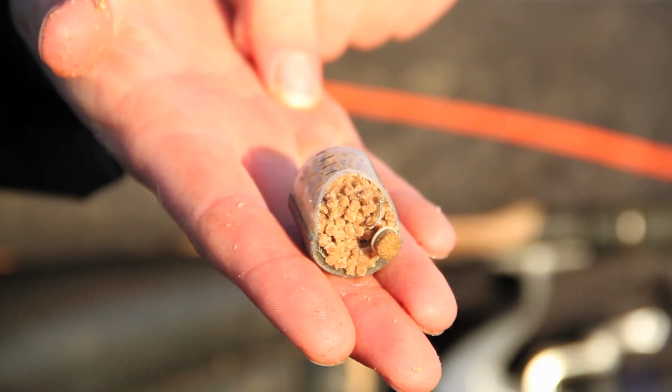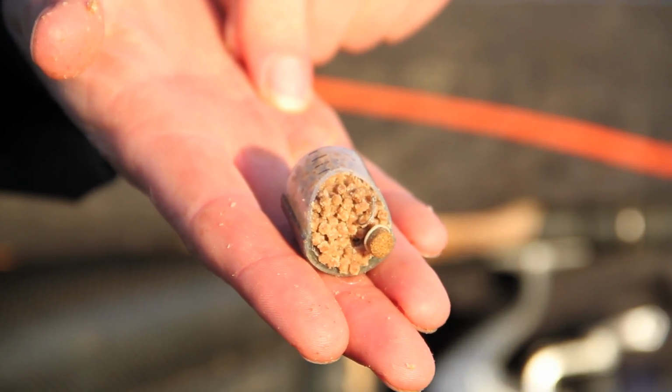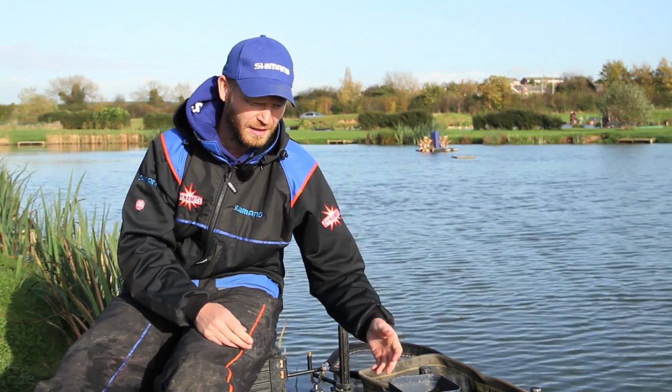And all I'm doing is tucking most of that in the feeder when I'm loading the feeder, so the carp doesn't have to suck a long way before it feels the bolt effect sort of thing of the feeder. So that's the kit. Again, really simple kit, but it does a job.